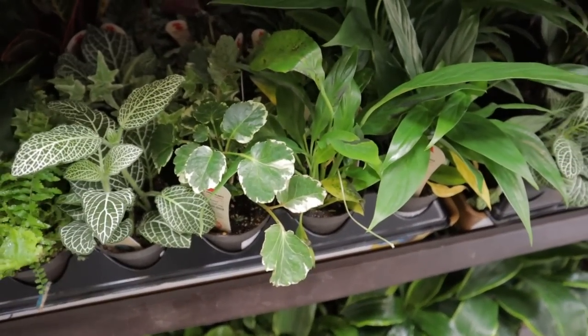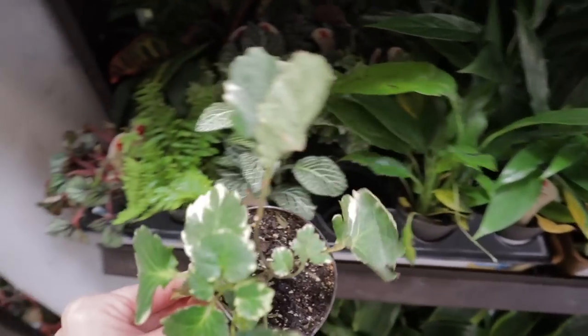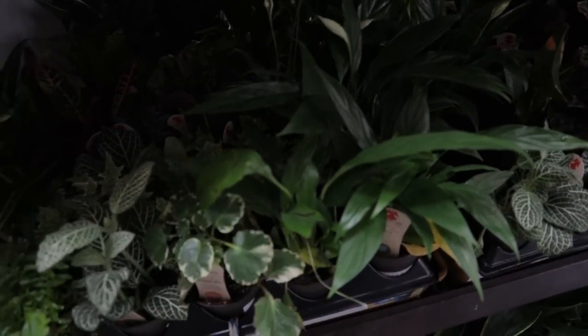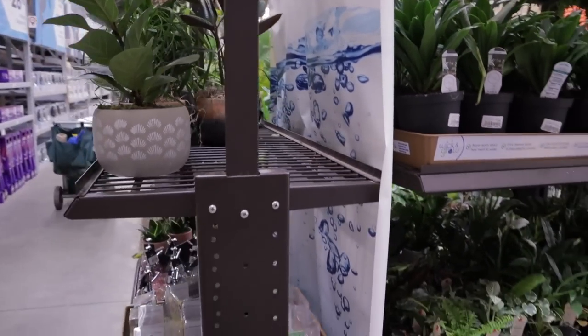I always think that these are pretty. I think it's a type of Aralia. Balfouriana Aralia. I just like these leaves. I always pull them out. I don't know anything about it though. So let me know if you know anything about those. I think that's it for here.